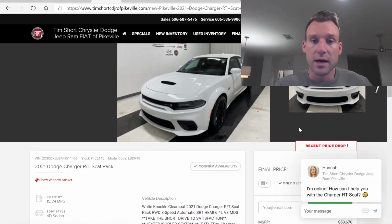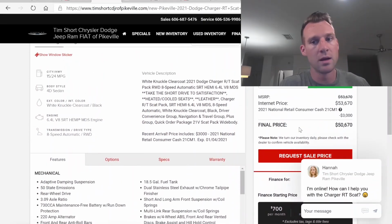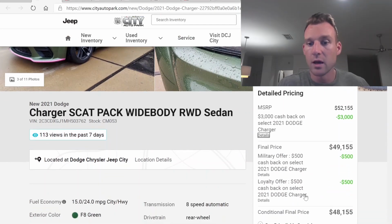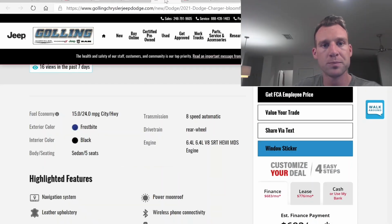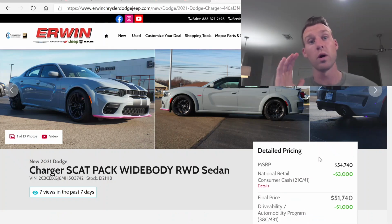All right, so you guys know about the power dollars. I'm not seeing any dealer discounts really. I mean, $3,000 off with the power dollars, dealer discounts, I haven't seen any really. So these loyalty offers are another way to get savings. A returning lessee can get you $500 cash back. So if you qualify for that, not a bad deal. All right, so let's talk 2020 versus 2021.